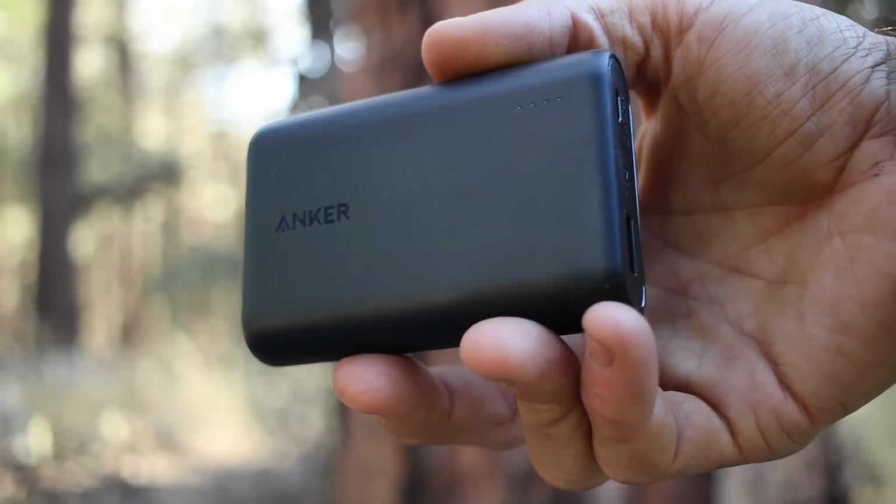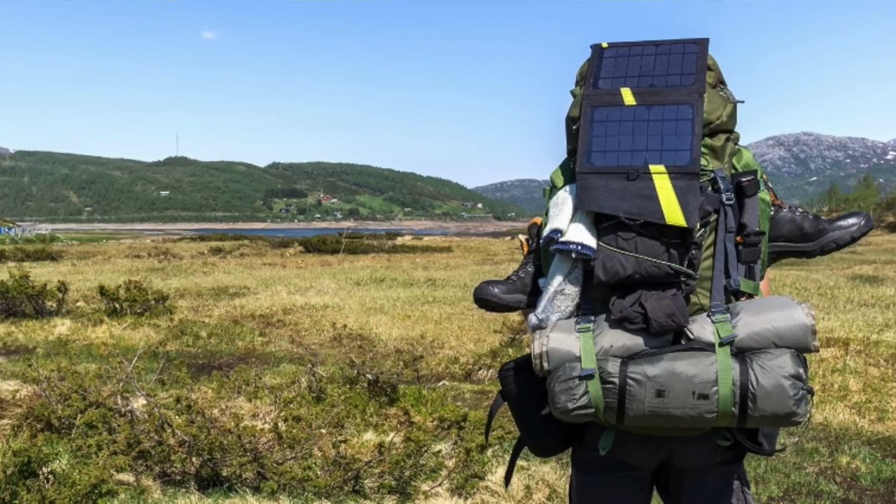So number one, I get the question all the time about solar panels. Now, personally, I'm not a big fan of solar panels. I always carry with me just a rechargeable battery, and then I charge it whenever I get into towns. I've never thought having a solar panel was necessary at all on the trail, because most times when you're on the trail, you're out in the woods and you're under a canopy, so you're not getting a lot of sunlight.